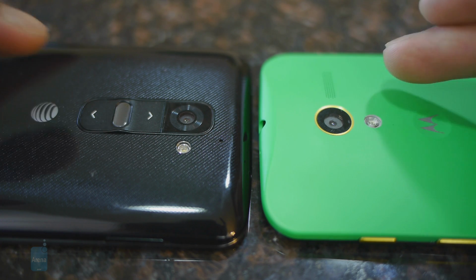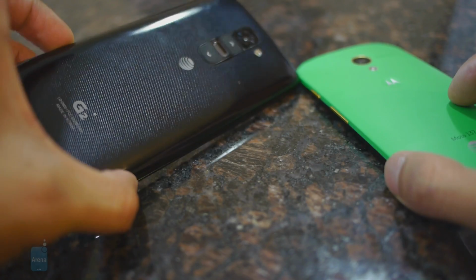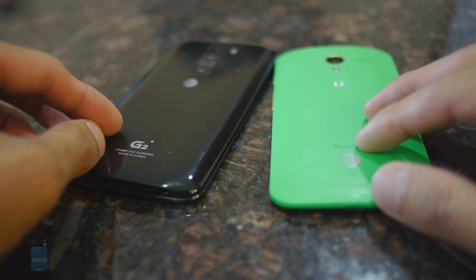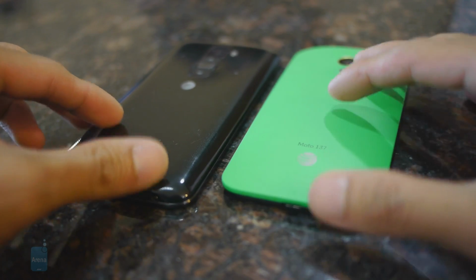You could tell they're both flush with the surface, which is great. They also feature LED flashes and the ability to shoot 1080p videos. Unfortunately, neither handset has expandable storage, so we're mainly left reserved to use their internal capacities. With the Moto X, it's available in both 16 and 32GB capacities, and the G2 has 32GB of memory.